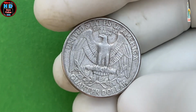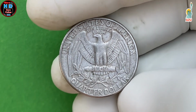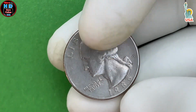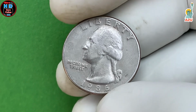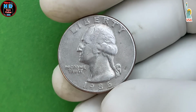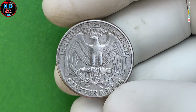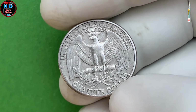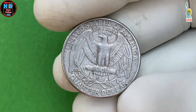So, what is the potential value of a 1986 Washington quarter, and why can it be worth up to $35,000 in certain circumstances? Well, the true value of a coin is determined by a few key factors: rarity, condition, demand, and the presence of errors. As mentioned earlier, a typical 1986 quarter in good condition might only fetch a few dollars. However, if the coin is uncirculated and graded at a high level by professional services like NGC or PCGS, it can fetch a price of hundreds or even thousands of dollars.